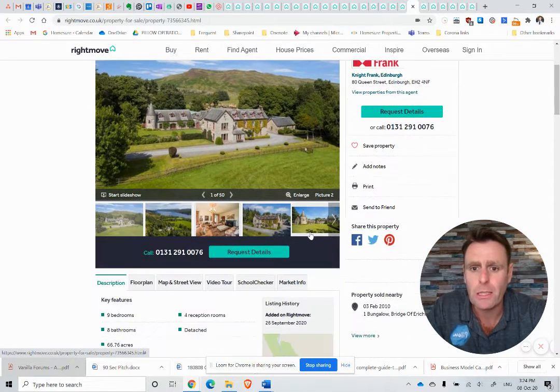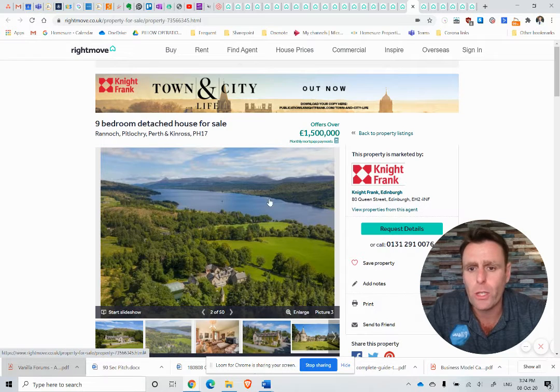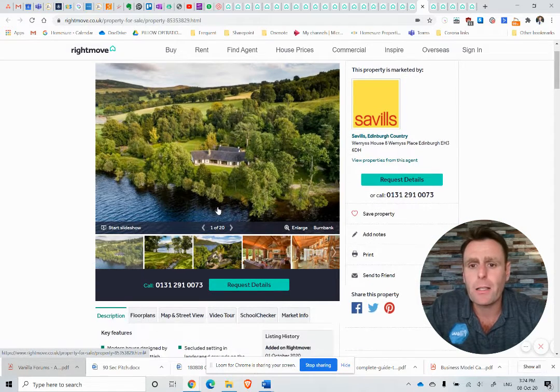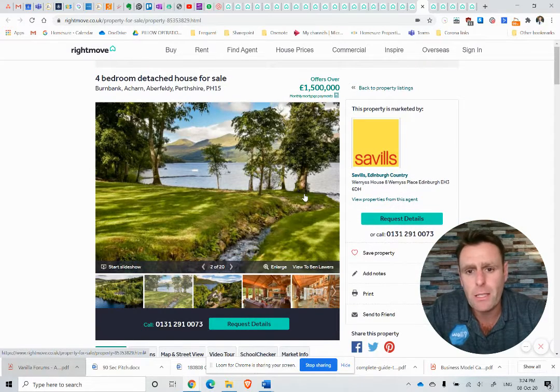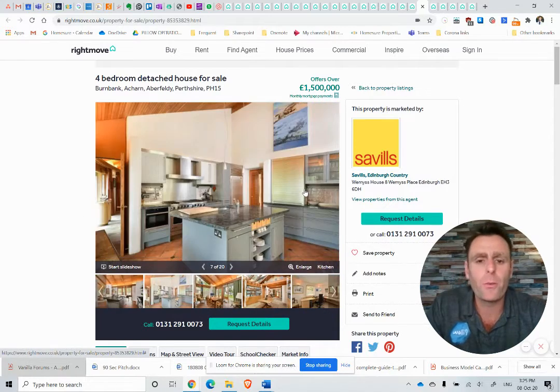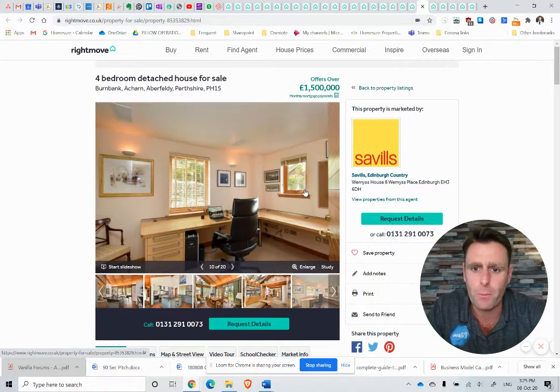9-bedroom house here, a little bit more expensive, but you're looking out onto this. I mean, perfect place in the world. This one right on the banks here. Look at this, amazing. That's your front garden. $1.5 million, of course, but you are paying for the premium of that location.